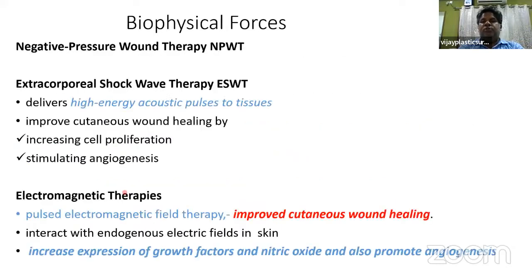Biophysical forces which can be used in chronic non-healing wounds are negative pressure therapy, extracorporeal shock wave therapy, and electromagnetic therapy. NPWT is nothing but vacuum-assisted closure, which we are all familiar with. Extracorporeal shock wave lithotripsy is used to break stones. Here, the same acoustic waves are given as pulses to the tissues, and it has been found that there is improved cutaneous wound healing by increasing cell proliferation and stimulating angiogenesis.